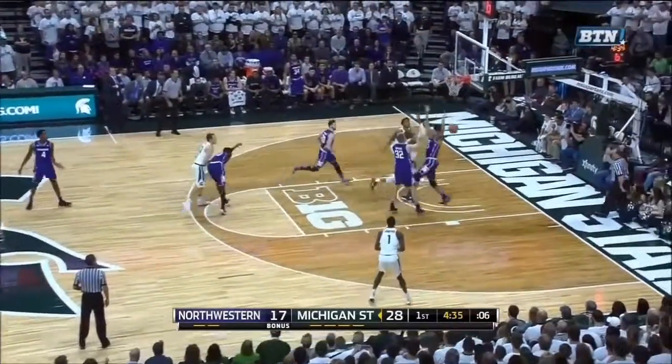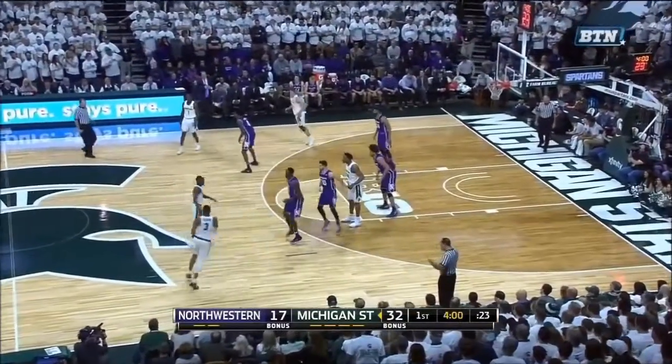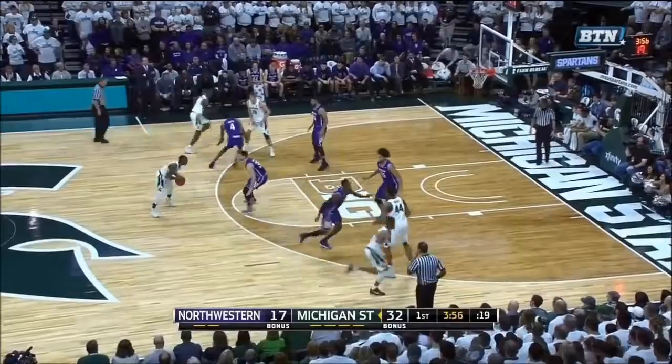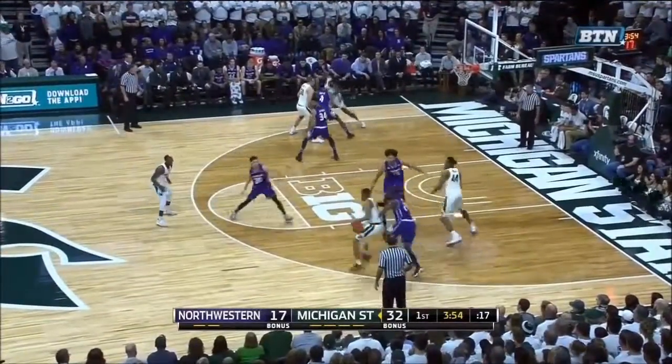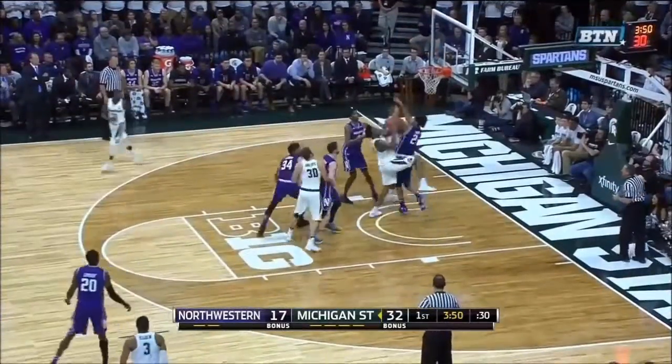Van Dyke in no man's land finds a cutting Ellis. Well, and that's what you have to guard against anytime you play the Spartans. And Cassius Winston can push the rock, but Tom there is even quicker. Ellis, boy, he's hunting his shot.